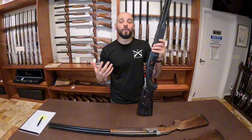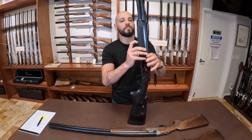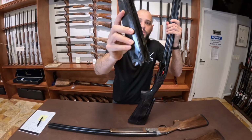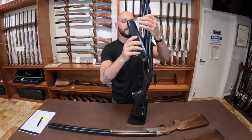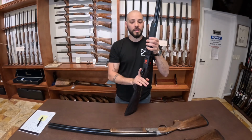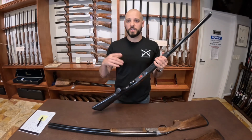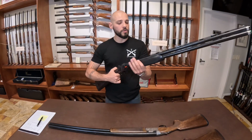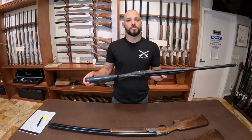So moving on to the forend. The forend shape is a 694 style forend, and then you have a 680 style forend iron. So the shape looks like a 694. The forend iron itself is a 680 style forend with the pulling lever right here. Checkering, I like it. You can feel it, very nice. Now barrels, 680 series barrels with Optima HP extended chokes. So you do have basically a beefed up Silver Pigeon.